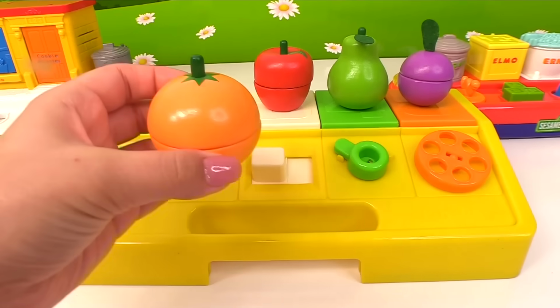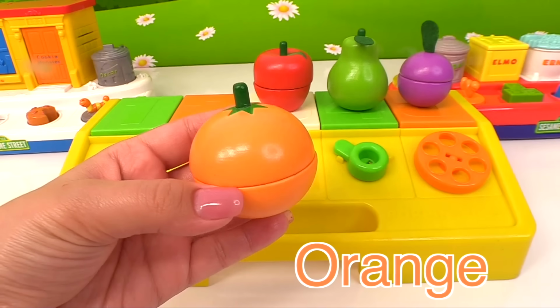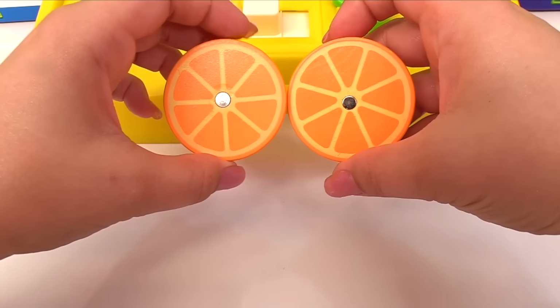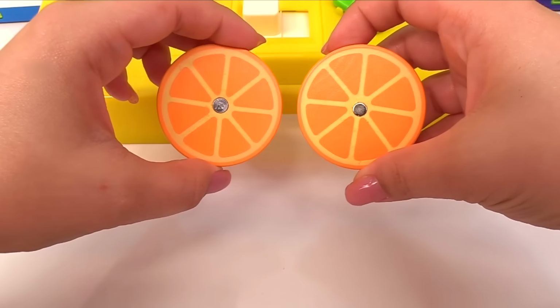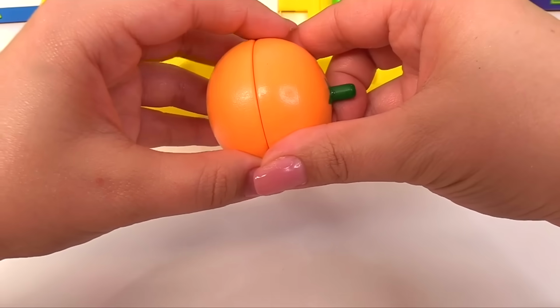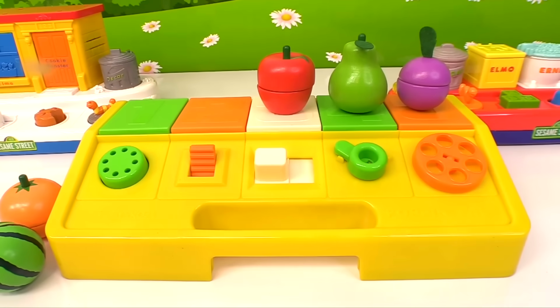Next, we have an orange. Orange. Let's slice the orange open. The orange is orange and yellow on the inside. It's an excellent source of vitamin C. And it also tastes good as orange juice. Let's try some more fruit.